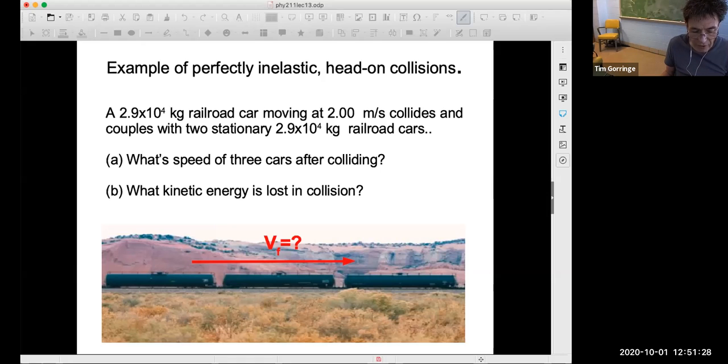And we're going to figure out a couple of things after the collision has occurred. In this collision, if it's perfectly inelastic, these colliding rail cars are going to stick together. We're going to find out the final speed of the 3 rail cars as they move off together, and what kinetic energy was lost to damage and heat and noise in the collision. So we're going to do those 2 things.